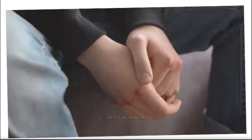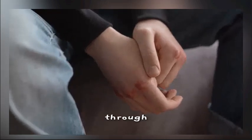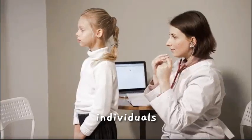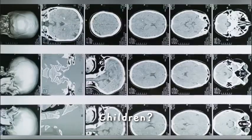in children. An inguinal hernia occurs when a portion of the intestine protrudes through a weakened area in the abdominal wall, often extending into the groin region. This condition can affect individuals of all ages, including children. What is inguinal hernia in children?